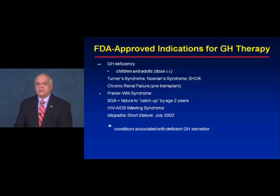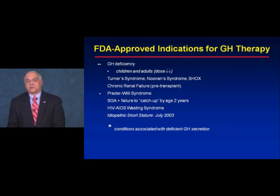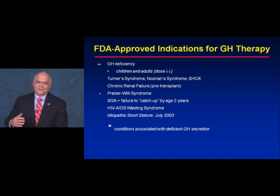If we were to look at FDA-approved indications for growth hormone therapy, we have growth hormone deficiency. It won't be the subject of this lecture, but even adults with growth hormone deficiency are considered candidates for therapy now because of growth hormone's metabolic effects, anabolic effects on bone, and positive effects on body composition. Turner syndrome, Noonan syndrome, patients with proven SHOX abnormality, as we said, patients with chronic renal failure. Prader-Willi syndrome gets an asterisk here because it is increasingly thought, I think by most of us in the field, that those patients do have hypothalamic dysfunction and deficient growth hormone secretion, although their obesity has sometimes gotten in the way of clear evaluations of their growth hormone status.